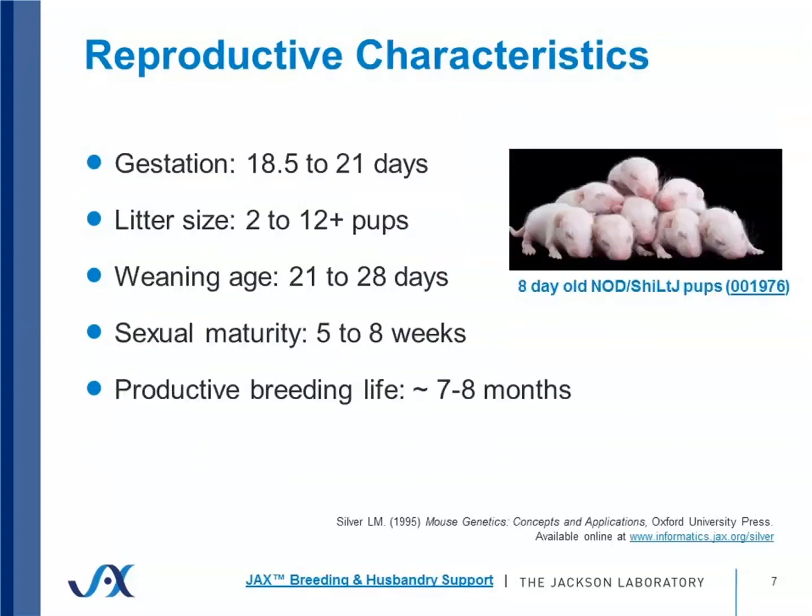Let's start with the reproductive characteristics of mice. For most mouse strains, the average gestation period is about 18.5 to 21 days, but can vary based on the strain. The gestation period for C57 Black 6J mice tends to be about 18.5 days. However, the gestation period for Balb CJ mice is a little longer, usually about 20 days, and even longer for AJ mice at about 21 days.